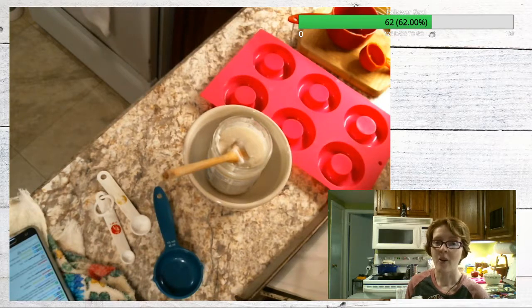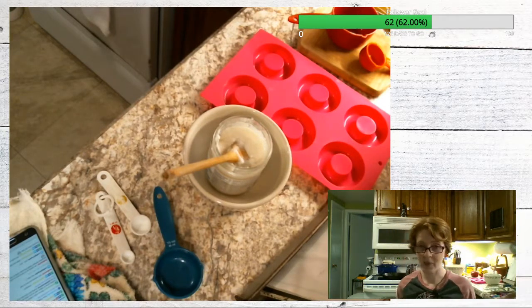Yeah. According to this package, you can use coconut butter the same way that you would use coconut oil to stir fry and saute things, but I've never done it before. I mean, you saw, it's very, very thick. I'm not sure how well it would work, but I'm willing to try it.